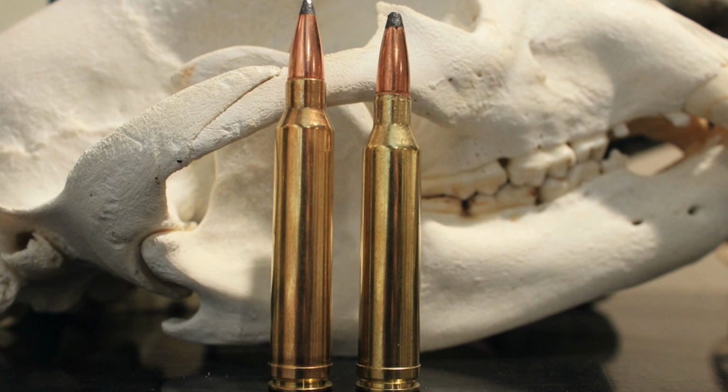Now, at the same time, they're not limited to long-range hunting applications. Indeed, the fact that they're two of the most popular cartridges used by hunting guides really says a lot about their effectiveness on a wide variety of big game, from feral hogs all the way up to moose. Now, this is where the strengths and weaknesses of each cartridge start to diverge, though. The smaller caliber 7mm Remington Magnum is wonderful for smaller and lighter animals like mule deer, pronghorn, or fallow deer.